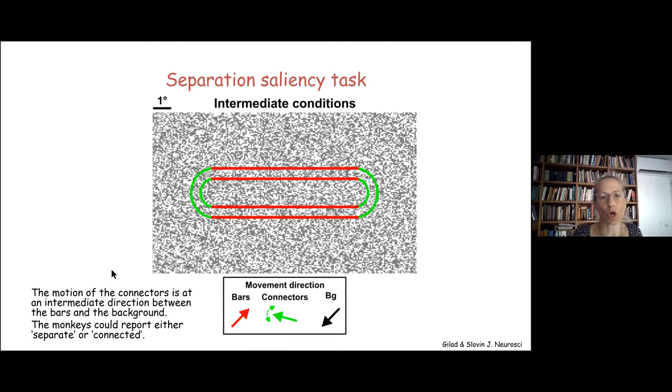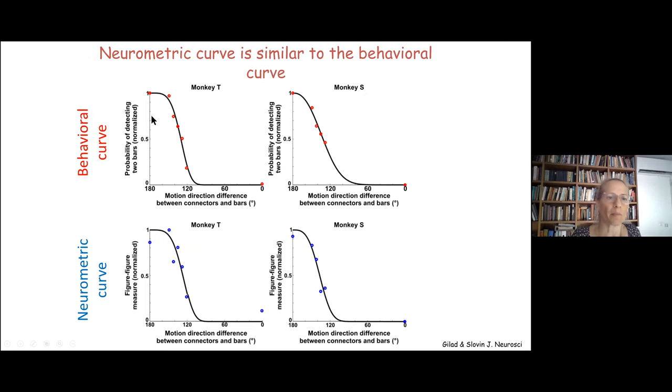And lastly, I would like to show that we control the saliency of the separation between two bars to one bar by controlling the direction of motion over here in the connectors. And this is the probability of detecting two bars versus the motion direction difference between the connectors and bars. And when the motion direction difference is actually very similar, what the animal sees is just a single bar. So you can see that for both animals, as this difference grows to zero, the probability to detect the two bars actually decreases. And this is very well correlated with this figure.